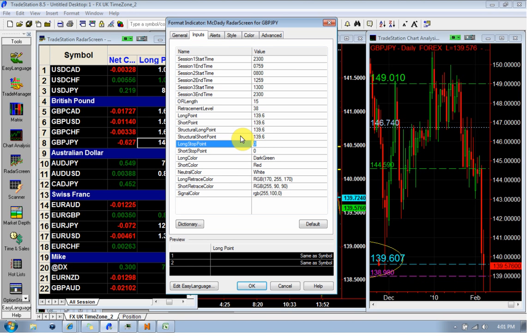So we're going to put our stops 20 pips on either side. So the long stop is going to be 139.40, and the short stop is going to be 139.90. Okay.